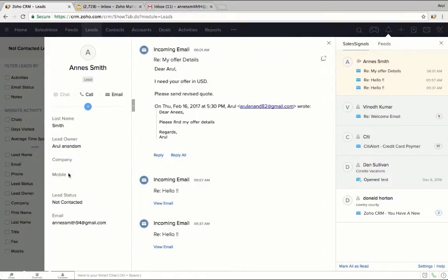Not only this, you can get to know the mobile number and change the lead status, all from this particular screen. So this feature is called Sales Signal, which helps you to understand the complete details about that particular lead. And not only that, it helps you to reach out to your customer faster. This helps you not to miss out on any opportunity.